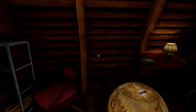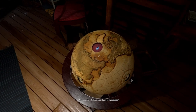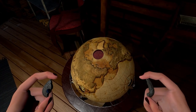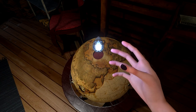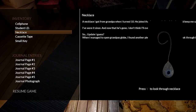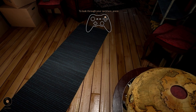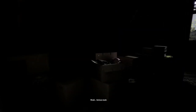I did it! I didn't solve the puzzle properly, but I worked it out anyway. Is this the second part of my necklace? It is indeed, let's grab it. Whoa! There we go! So what does that do now? Can we go on to that? Oh, to look for your necklace, press Y. Whoa. Serious. Oh, let's go over here now.